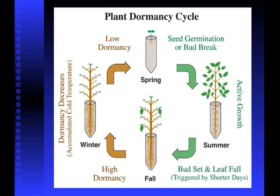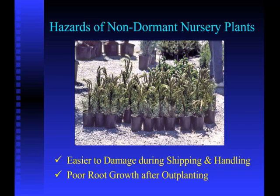And so that's where we store our nursery stock, why most people store under refrigeration, because the plants are ready to grow. They're at low dormancy, but by keeping them under cool conditions and in the dark, they can be stored for months until you're ready to plant them. So the concept of dormancy is very important, and we talk more about that in the book. One of the hazards of non-dormant nursery plants, I took this photo in southern Idaho.